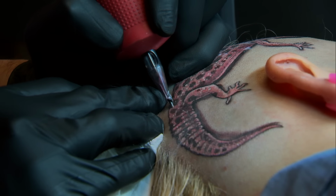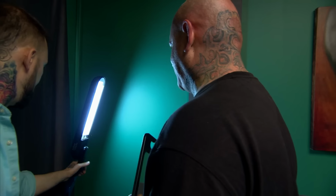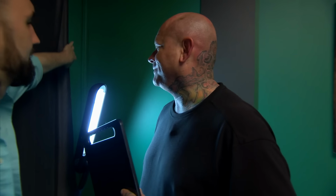5, 4, 3, 2, 1. That's it. Time's up. No more ink. Ready for this? Today, you had to show your ability to use finesse by tattooing a challenging part of the body, the head.